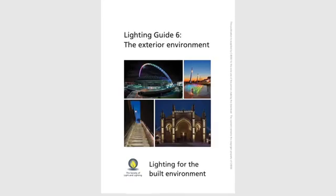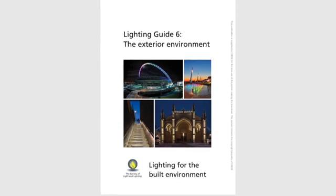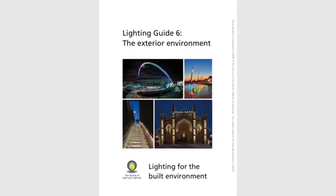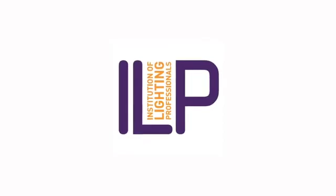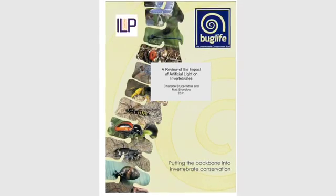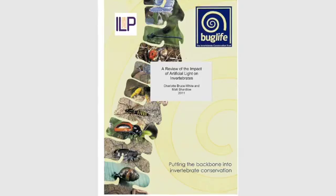The Society of Light and Lighting also produce guides in addition to the handbook. This here is Lighting Guide 6, which is the Exterior Environment 2016. And it gives many more suggestions and solutions that can be utilised above the minimum requirements. It widens the scope to include visual comfort, sense of place, wayfinding, safety, and how to balance between lit and unlit spaces. It also details the nighttime function of the eye, effects on animal and plant ecology, and also emergency lighting. The ILP also have very good guides on outdoor lighting, and these vary from street lighting requirements through to the impact of artificial light on invertebrates.